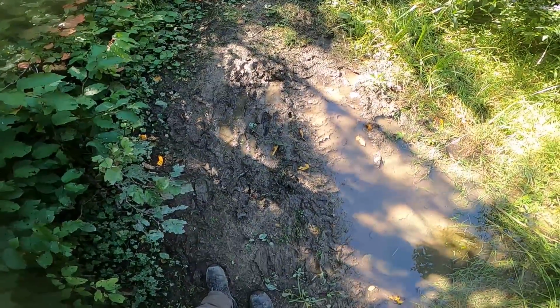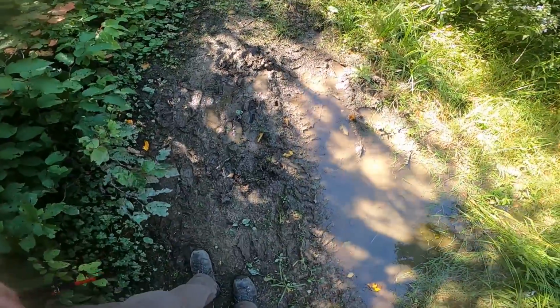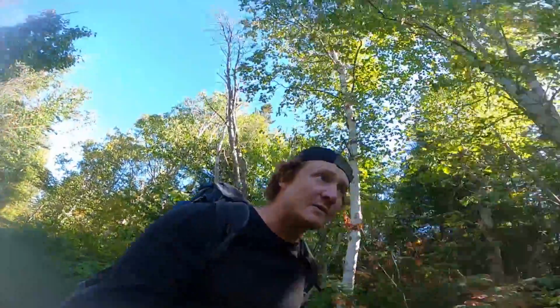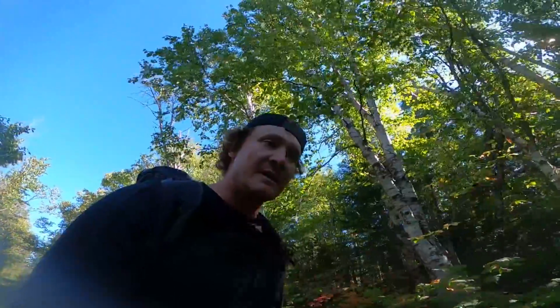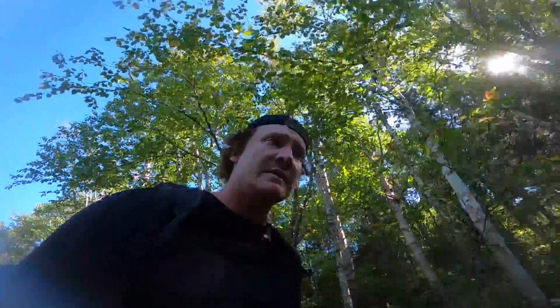I just heard it. Did you hear that? No. I just heard it. Yeah, so it looks like there's a moose that hangs out on this trail. Me and Tori spooked it, and I think I just heard it in the bush over here.